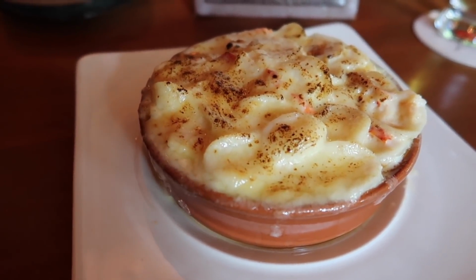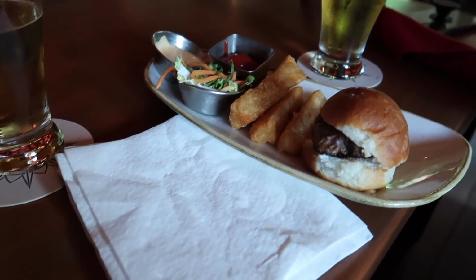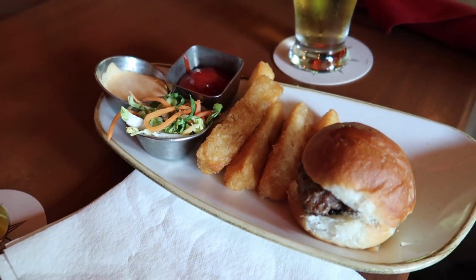Like, it smells tangy and cheesy. Oh my gosh. And then Nate got the beef sliders. He got his aioli on the side. He's trying yuca fries for the first time. I grew up eating yuca. You like them? I already ate one.